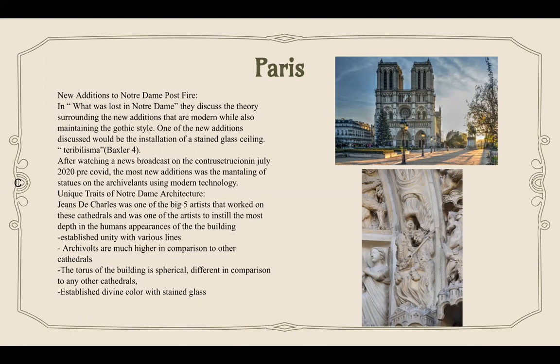And so, in terms of new additions that were actually made, I was able to watch a news broadcast, and I found that they were actually mounting the statues on the archivolts using modern technology. And so far, that's all I could find.